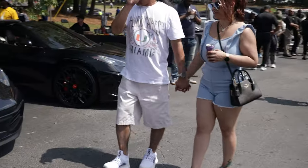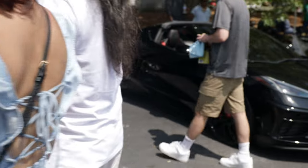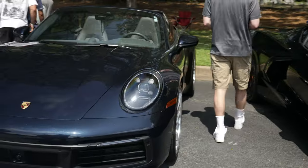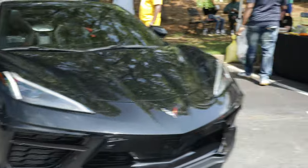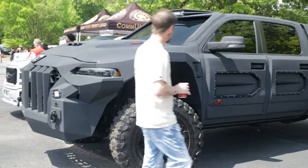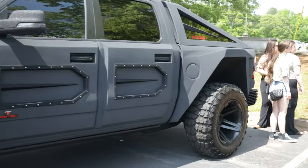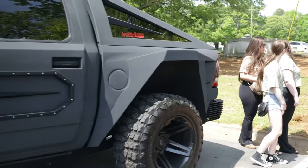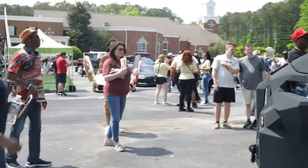Look, we wait for seven. Porsche. Another C8. I don't know what this is, y'all, but it says super truck on it. It's armored. Might have to get one of these for the channel, man.